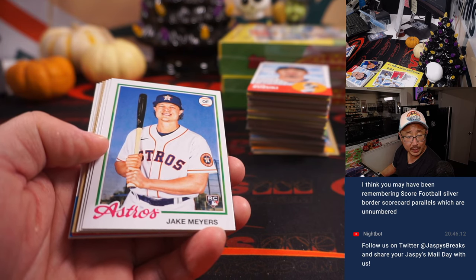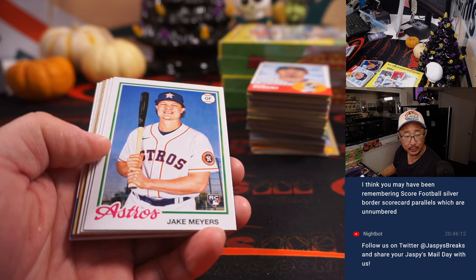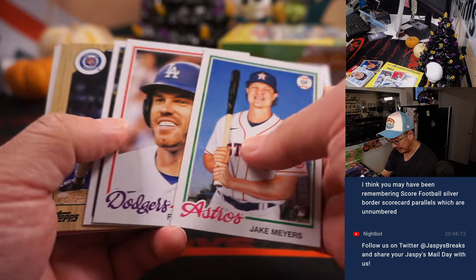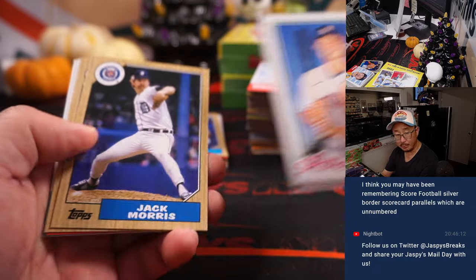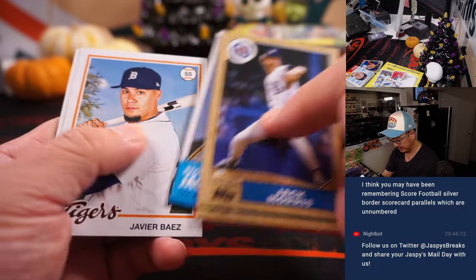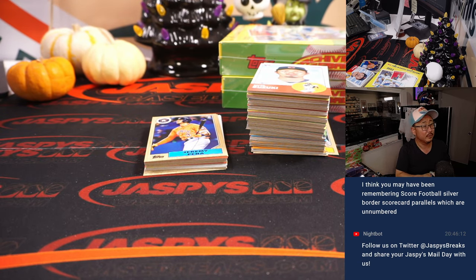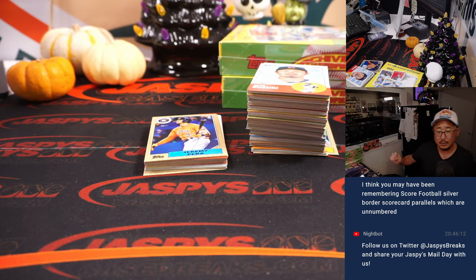Have starters been named? I don't think so. It's a TBS game, though. No, it looks like Jameson Taillon will take the bump for the Yankees. And Justin Verlander will be taking the mound.